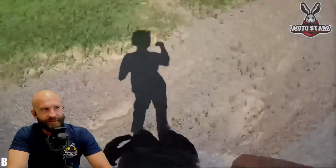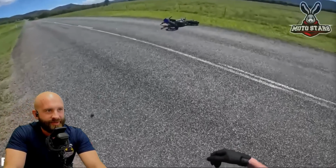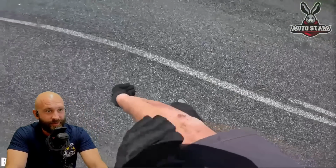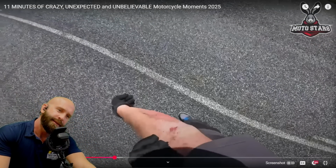Sliding, check your butt. You ripped up your pants. Hopefully you didn't break your coccyx. You got road rash on your butt. It's going to suck to take a poop for a while. There's some road rash. Not too bad. So if we can take a look at it.